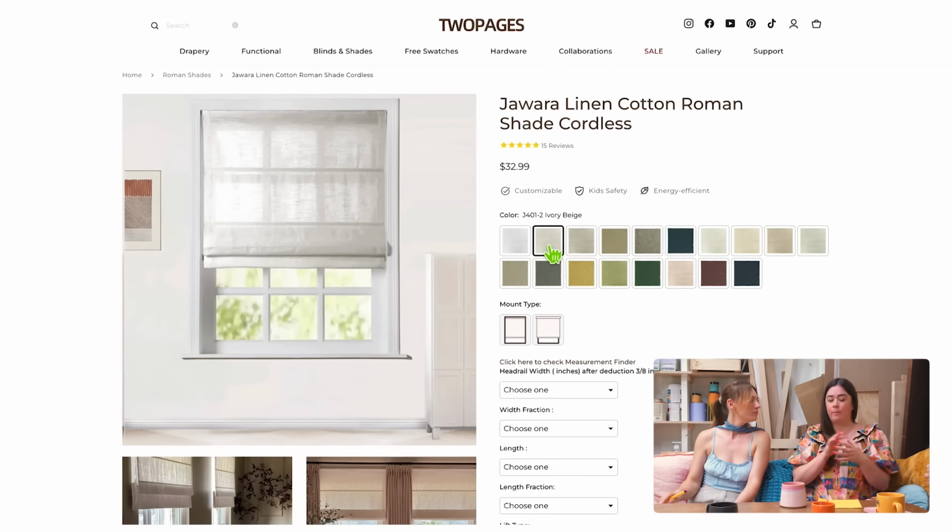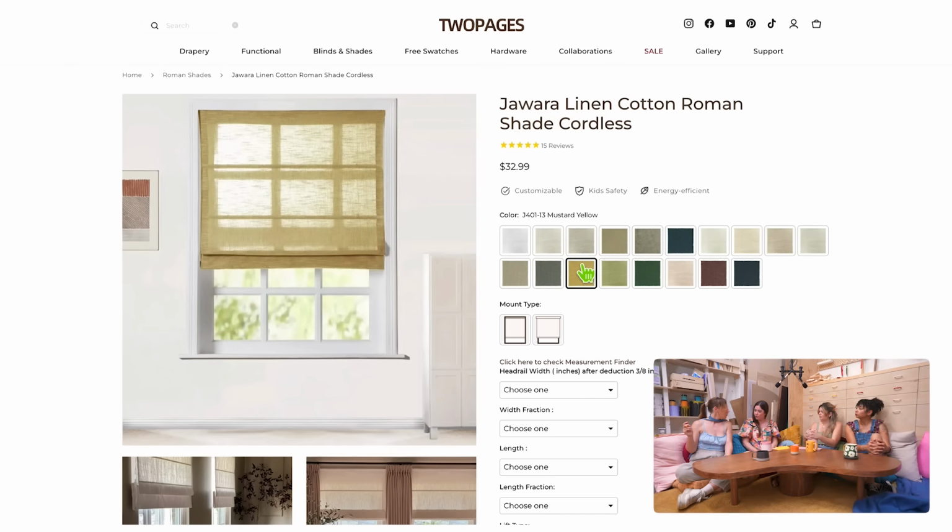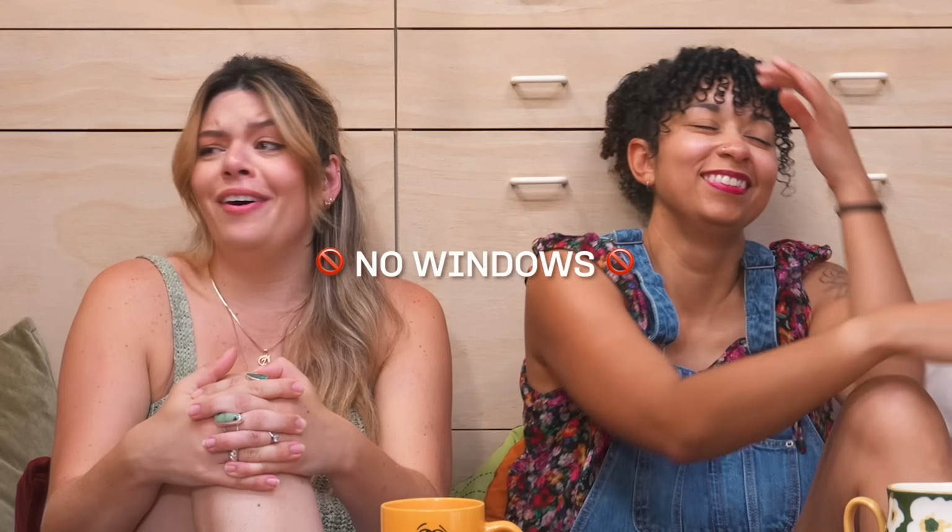And I think on that little window, you could just add a Roman shade. I use this company all the time called Two Pages. They're really affordable, and you can pick any color or material. So I feel like just a light roller shade. What if we put a white Roman shade that almost always stays down? We really said no window.